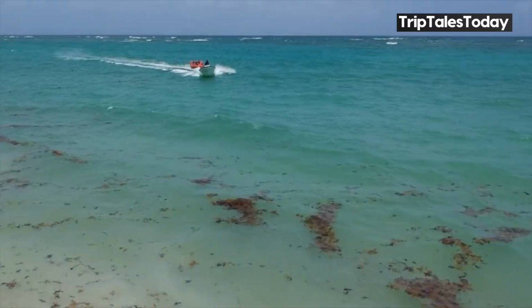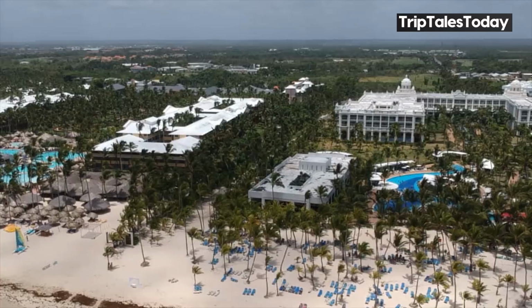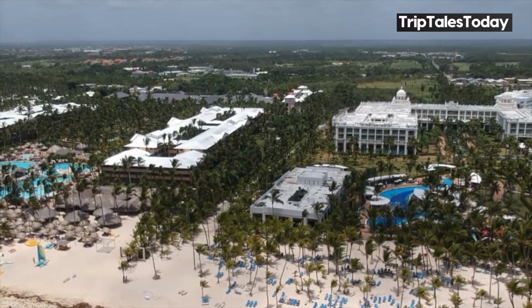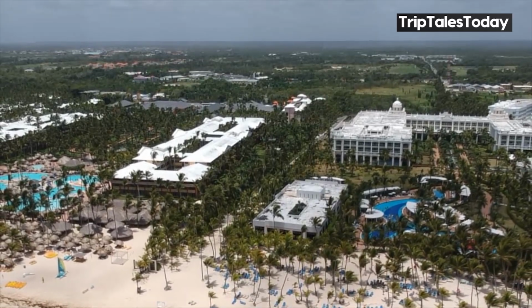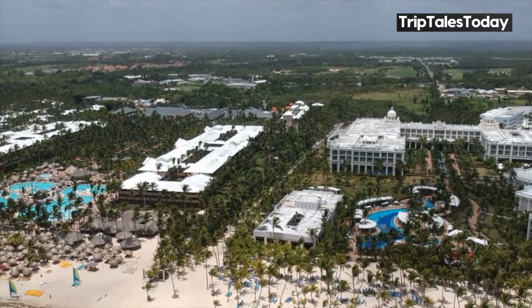The RIU brand's strength is in delivering a predictable, large-scale resort experience. If you thrive in environments with lots of activity, multiple dining options, and a bustling social scene, that formula works. If you prefer intimate settings, personalized service, and a quieter pace, a smaller boutique property might suit you better.